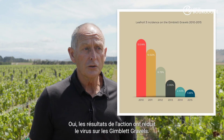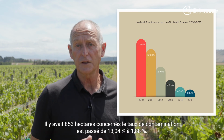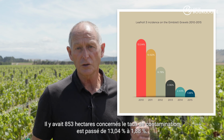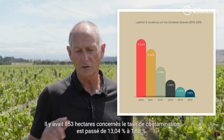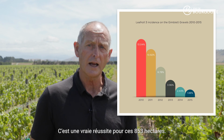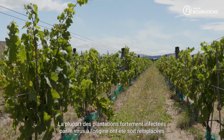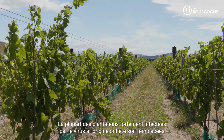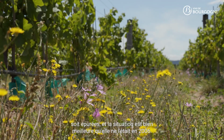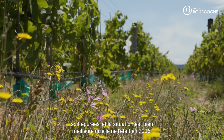The results of the action reduced virus on the Gimblett Gravels, where there was 853 hectares involved, from 13.04% down to 1.88%. And it's a real success story for that 853 hectares. In Martinborough, a similar story. Most of the original plantings that were heavily infected with virus have either been replaced or been rogued, and the situation's a lot better than it was back in 2006.